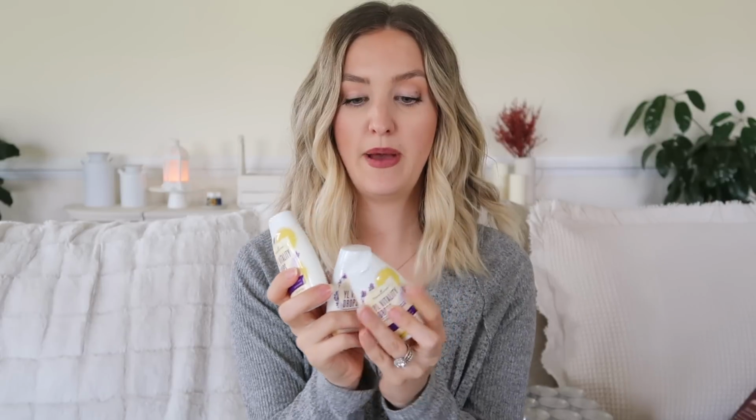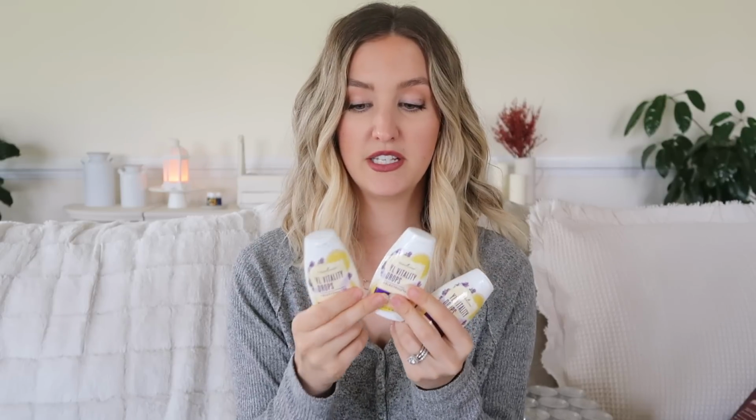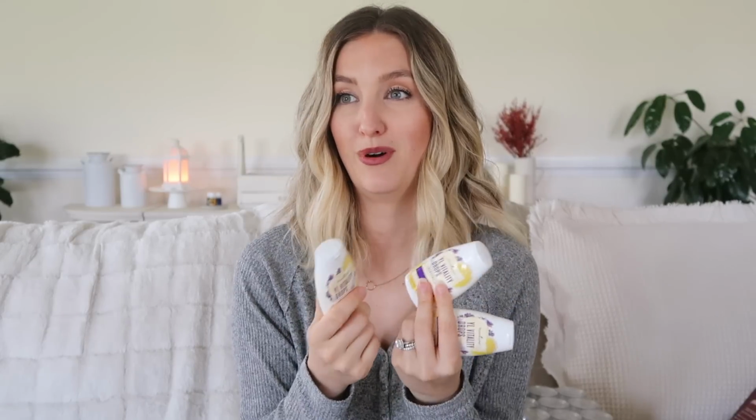We also got a 3-pack of the YL Vitality Drops. Matt is obsessed with these. Oh my goodness, he doesn't drink plain water anymore. I feel like he just always uses these. They are water flavorers, but again, just like the other things I was talking about, the ingredients are a lot better. There's actually essential oils in here. There's lavender, lemon. This is the lavender lemonade flavor. There's also electrolytes as well. He loves these.